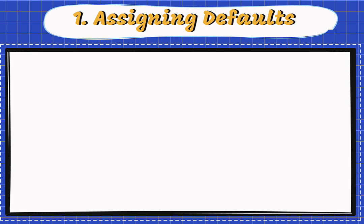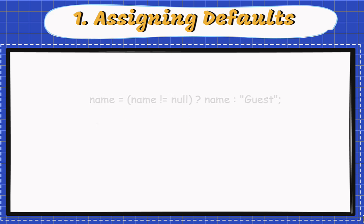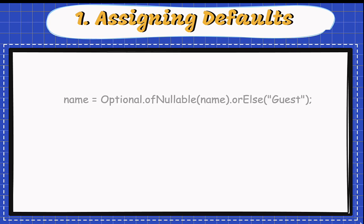Let's start with a classic, which is handling null. We usually write something like this. It works, but here is a more compact version. Or in Java 8 and beyond, you can do even better. Same outcome, cleaner expression and less chance of null pointer exceptions.